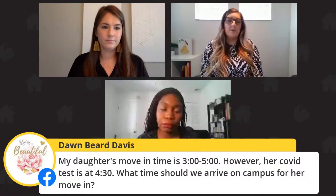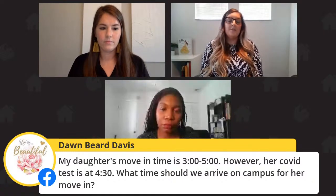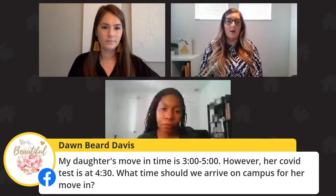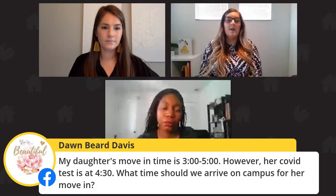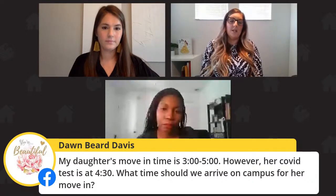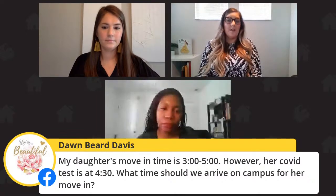That is the first step to the move-in process. The arrival time does not mean that you have to be finished with move-in by 5 o'clock or by the end of your arrival time. The arrival window just provides us an arrival window that we can then narrow down with the COVID test, and you can have as much time as you need to move in on that day.